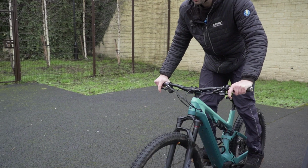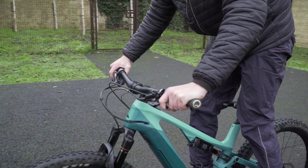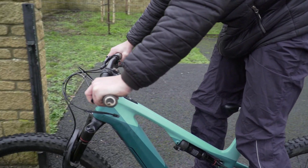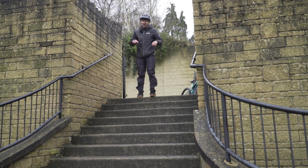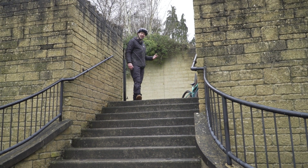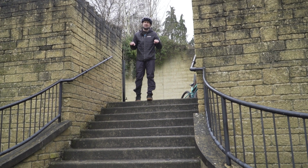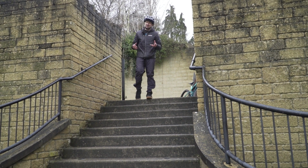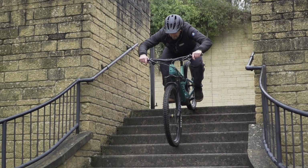Now, you need to think about braking as well. Do all your braking before you enter the stair set. If you do braking whilst you're in the stair set, again, it can cause loss of grip and a loss of control, and of course it's going to affect that body position. So try and get that dialed in before you enter the stair set. And then think about how you use your body to absorb this shock from the steps. Don't just rely on your bike suspension, use your knees and your elbows to absorb all of that shock.